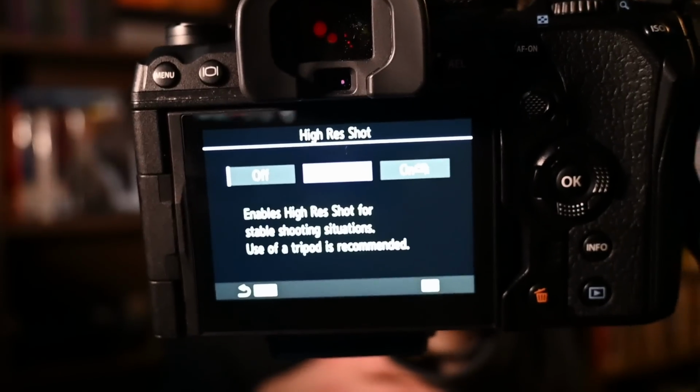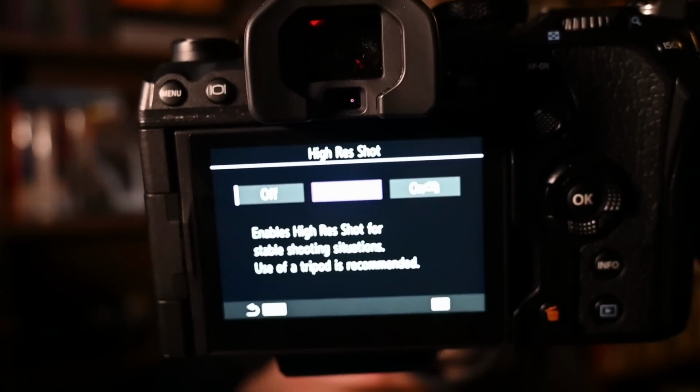But anytime I'm needing a high resolution photo, I'll put it in handheld high res or the high res mode on a tripod. You can tell the camera, are you using a tripod or are you handheld? And if you put the camera on handheld high res, it has an algorithm that it uses to even stabilize your photo while you're handheld. These cameras will allow you to do pretty much anything without a tripod. And I don't think the same can be said for almost any other manufacturer.